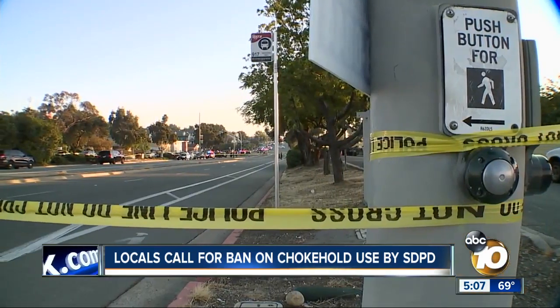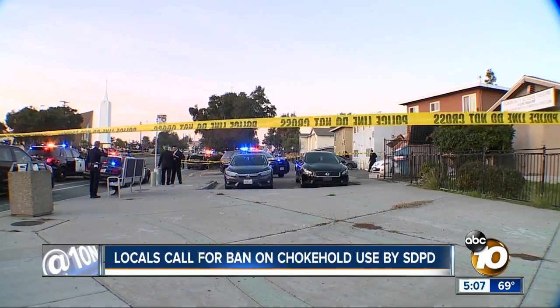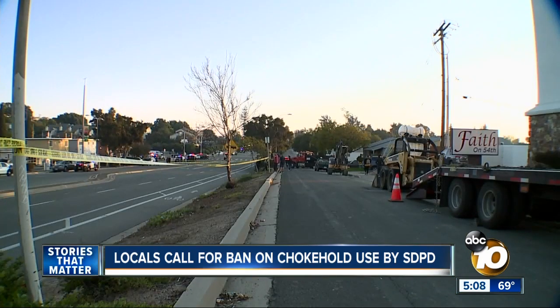Today, community members called out city council members for not following through on their pledges to ban the use of chokeholds by San Diego police officers. This comes after an officer-involved shooting in Oak Park on Friday in which police had the suspect in a chokehold. Police say the man went for an officer's gun before they fatally shot him. Oak Park residents say they are losing trust in San Diego's police department.